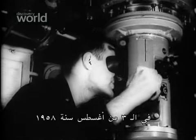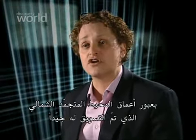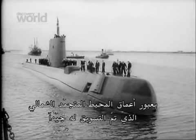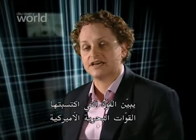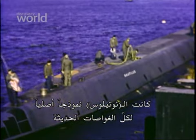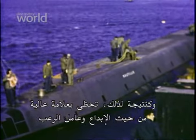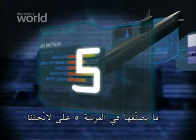To prove the point, on August 3rd, 1958, Nautilus completed the first ever submerged voyage across the North Pole. The fact that Nautilus starts her career with a very well-publicized transit of the Arctic submerged is a demonstration of how powerful the United States Navy had become. The Nautilus was the prototype for all modern subs. As a result, she scores high on innovation. Fear factor is excellent. Service length, stealth, and combat performance are good, putting the Nautilus at number 5 in our top 10.